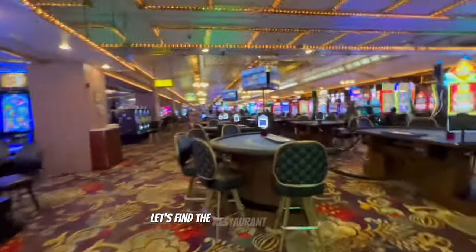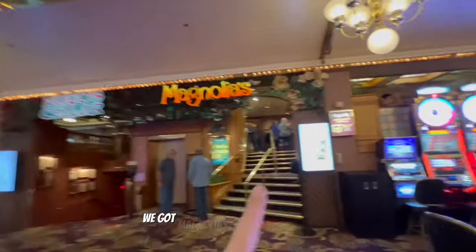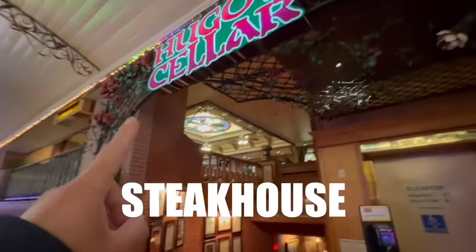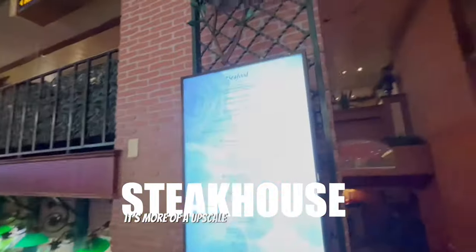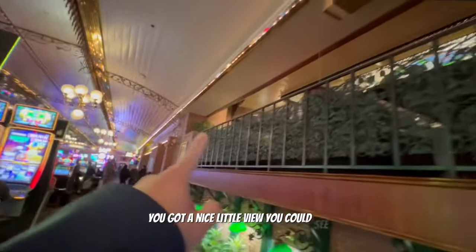Let's find the restaurants around here. Chicago Brewery, that's one restaurant. A nice view. You got Magnolia's restaurant right here. Like I said, I like to walk against the wall. You kind of learn. You got Hugh's Cellar as well. It's more of an upscale seafood type of menu. Sea bass, lamb, duck. You got a nice little view. You could oversee the casino while you eat.